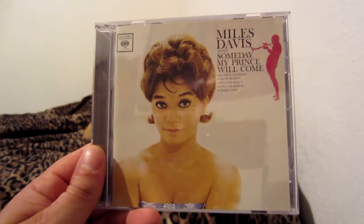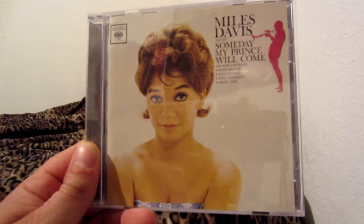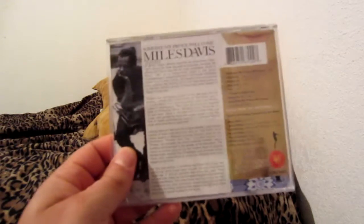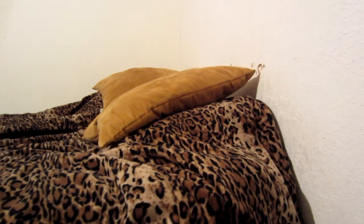And a CD copy of Someday My Prince Will Come. Great album with Coltrane, Miles Davis, Hank Mobley, Wynton Kelly, Paul Chambers, and Jimmy Cobb. Just a great sextet here. Just amazing music here. One of his best, in my opinion, next to Kind of Blue. Everything I've heard so far from Miles has been nothing short of simply amazing. That's why I buy these.